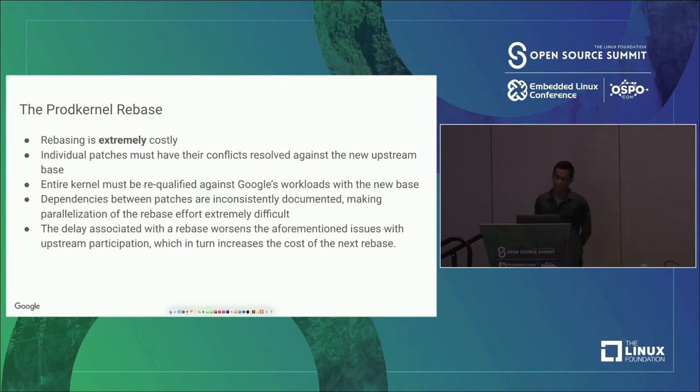And this isn't like a one-time issue, right? It's recurring over and over again. So the entire kernel must be requalified against Google's workloads with the new base. And you can imagine that any bug that you do find is probably, well, relatively unexpected, right? We all think we write perfect code the first time around. So when you do find a bug, you wonder, okay, so where does it come from?